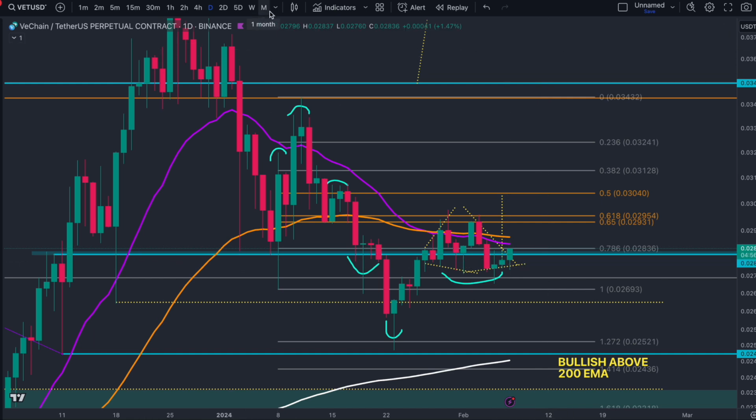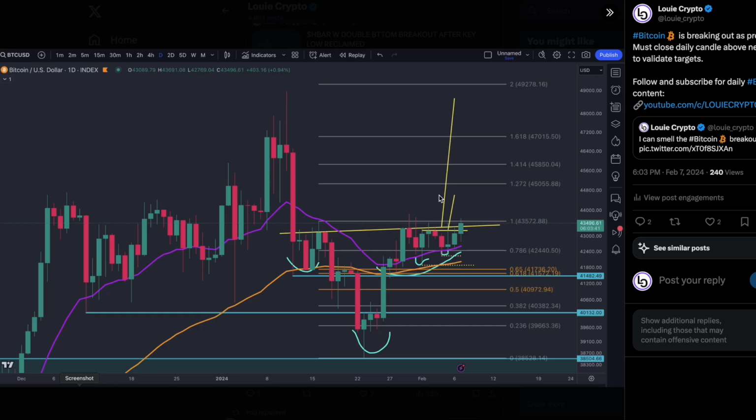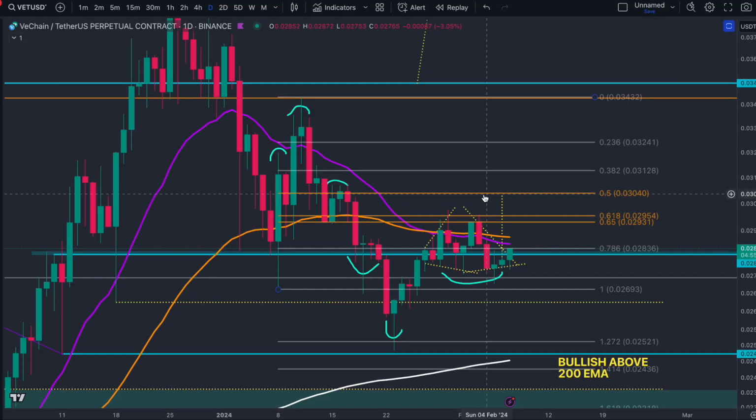And this is only being allowed because Bitcoin is breaking out. And we see the last few days we've been rejecting it. I've actually seen some coins, like HBAR for example, pumping up yesterday, getting rejected because Bitcoin hadn't broken out. Now that Bitcoin has broken out, HBAR is breaking out, Casper's breaking out, everything's breaking out.